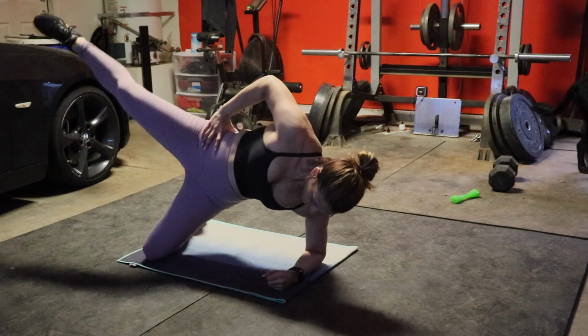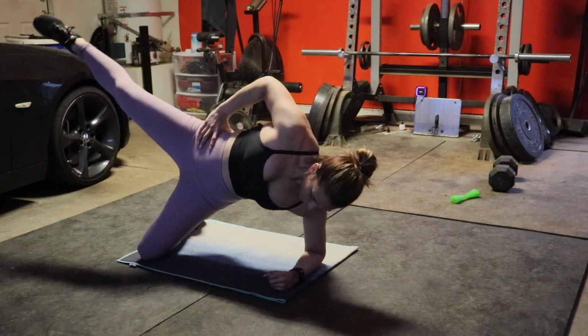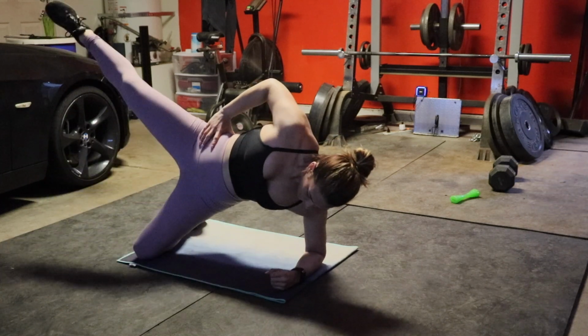And the second movement that I'm super in love with is the sideline hip lift. Right now I am pairing that with single leg RDLs, I believe. So I'll do my right leg working, my left leg working, and then move directly to the ground and do right leg working sideline hip lift, and then move to the left side, if that makes sense. So it's all the deadlifting and then all the hip lifting for the superset.